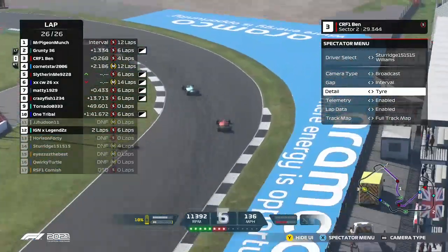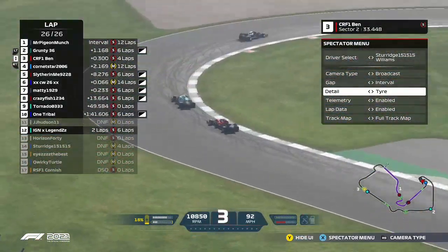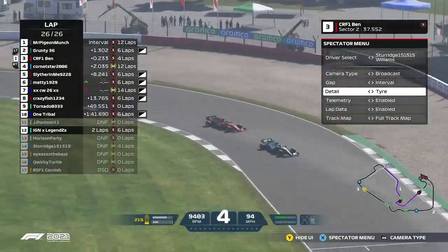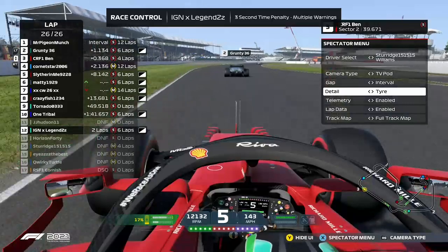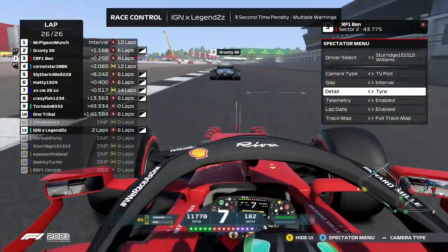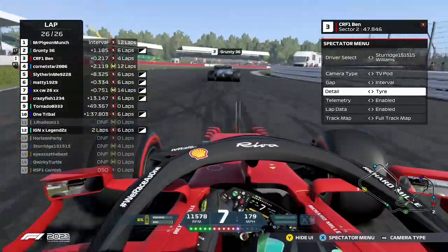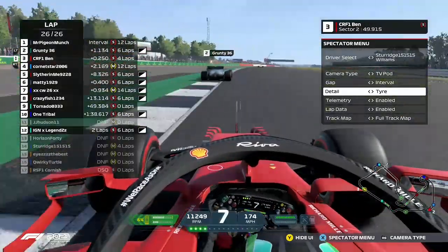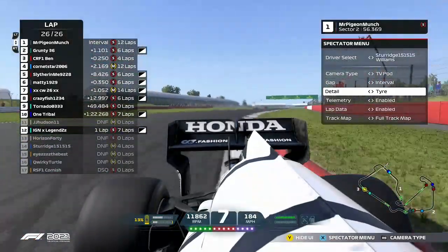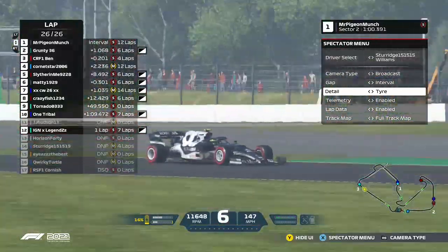Come on, Ben. He's gone purple. I think Grunty in the way is going to hamper him. Or is Grunty giving Ben DRS? That's what I think he's doing. I don't think it's going to be enough. They can see Pigeon in front of them. Will Pigeon get a puncture though? I think Pigeon might have enough. He might just have enough.